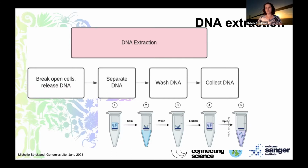We wash that through, get rid of as much of any of this contaminating material as we can, and then we elute the DNA into a small volume of liquid, and that allows us to handle it and process it for the next steps. And I've just given you an overview of what those steps look like. That's not the precise process we use, but it is a process for getting DNA out.